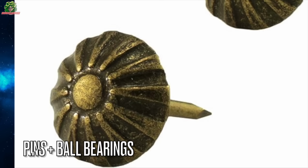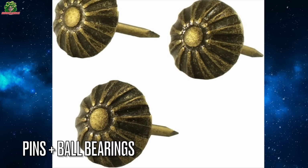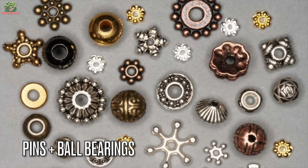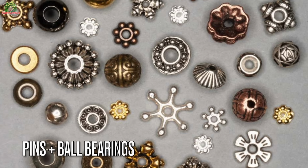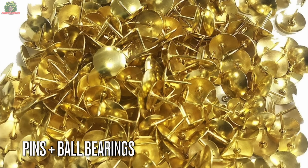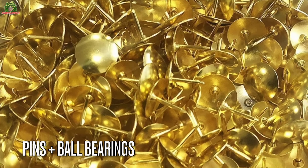Many pins have decorative heads, which are ideal for representing small knobs, buttons or rivets. Ball bearings come in various sizes and can be used in a similar way to provide extra detail. Beads can be used too, and are easier to fasten using wire. Drawing pins make excellent ventilation covers if pushed halfway into the surface.